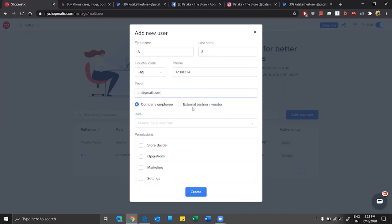Right? Make sure that the mobile number or the email ID that you use has not been used on any other Shopmatic web store, because these are the same email ID or mobile number that he can use to log in to this particular web store. And hence, if it has already been used for some other store, it will automatically not accept.